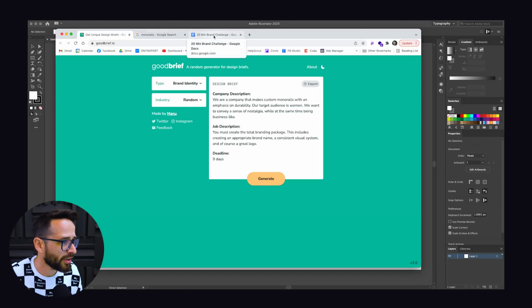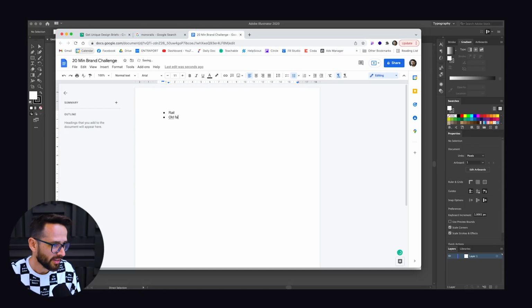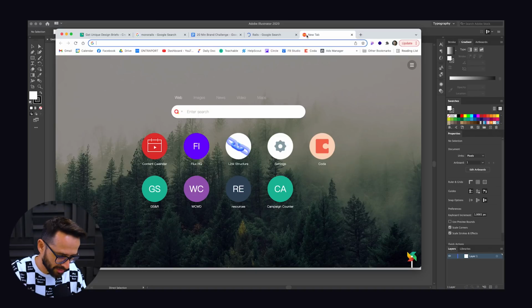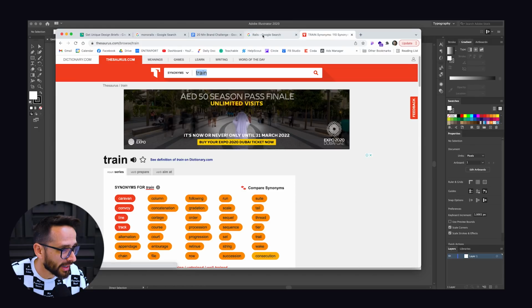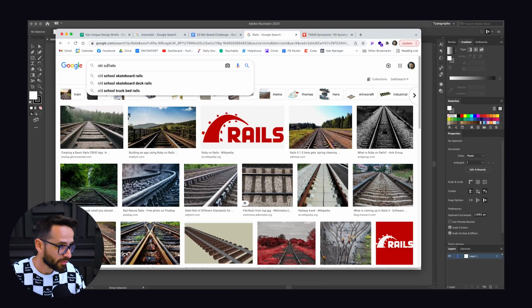All right, so I have here this doc, in which I'm going to brainstorm some relevant names. I'm gonna start with words. So rail, old fashioned, right? This is train, woman, train, rails. Let's see what we do when we say rails, imagery. Let's open up a thesaurus at the same time and write some words for train. Let's see what we have for train. I want something short and simple. Old school rails, old school rails.